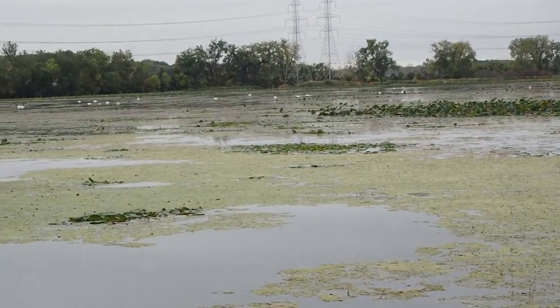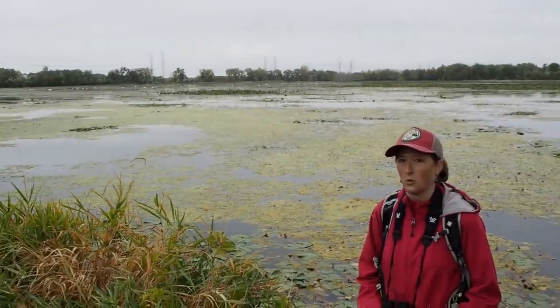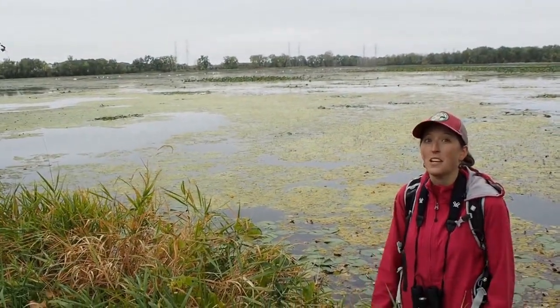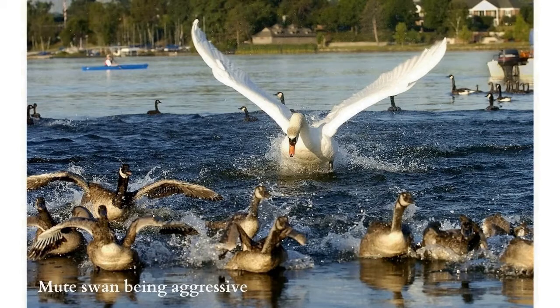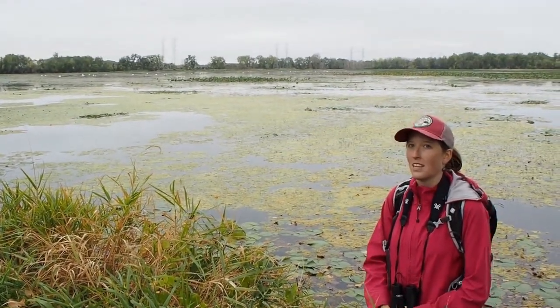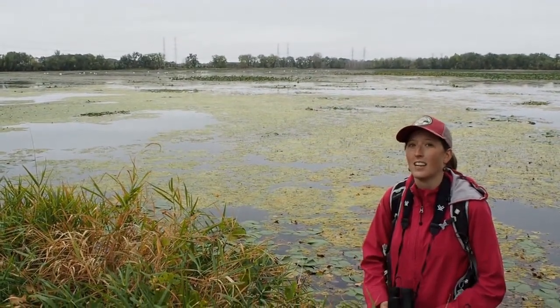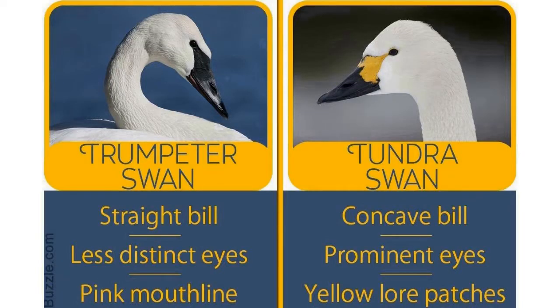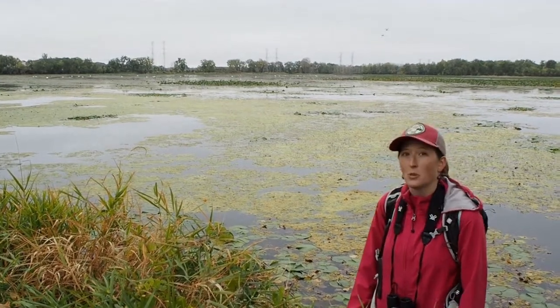Those are all swans. And usually we'd be excited about seeing swans, but these are an invasive swan called mute swans. They're originally from Europe. And mute swans are really aggressive. They chase off native waterfowl that are supposed to be here, eating the tubers and seeds as they're migrating through the area. So mute swans like this, we're not a huge fan of, but there are tundra and trumpeter swans that fly through the area that use wetlands just like this to feed themselves and get fueled up to go back up north or down south.